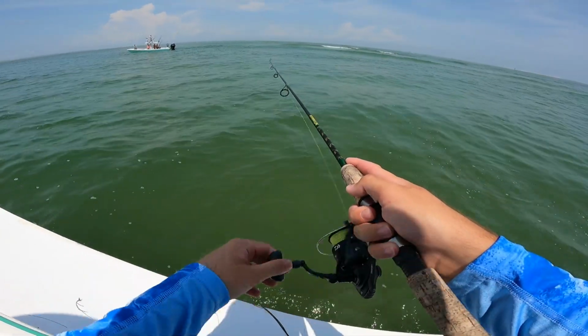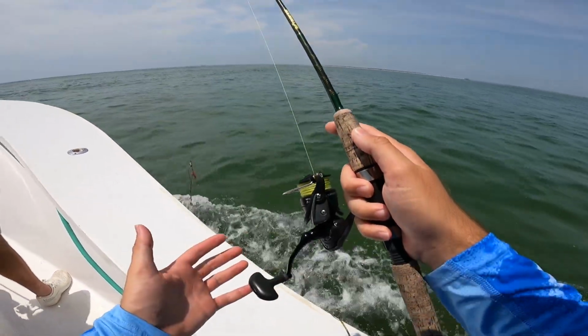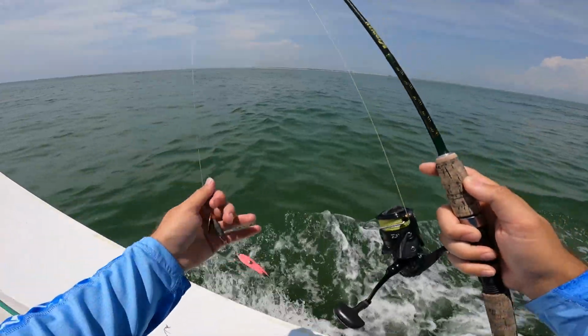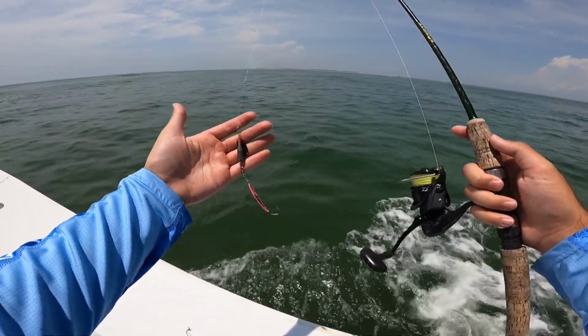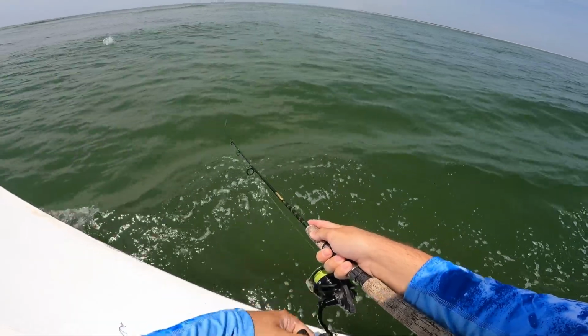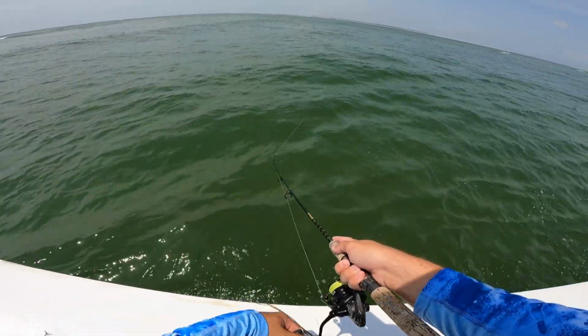Alrighty y'all, so we are fishing now. So we're fishing just a little light setup. Trying to go for some bluefish right now, a little Daiwa reel, this interesting looking inline spinner type deal. So see if we can get on him with one. Alrighty boys, we found this little school of them. Good job, Sean. Right on the surface right here.